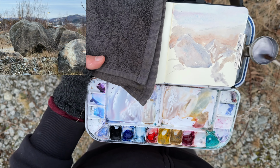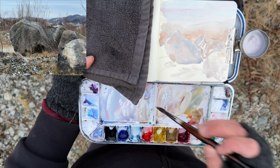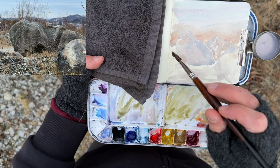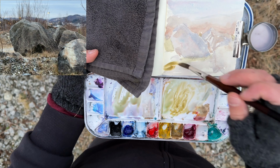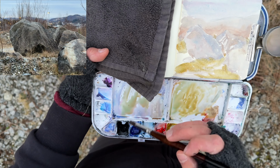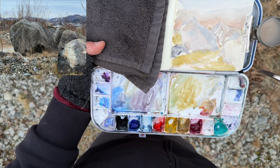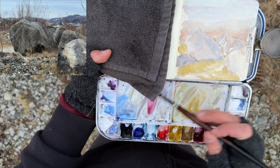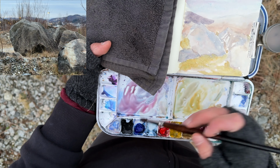There's so much to be learned from this pile of rocks that I've passed by several times, either walking or driving. I am just starting to understand the importance and the power of subtleties in painting. When I look at the people that I look up to, most of them have that in common, that their paintings, their use of color or value or both, is very subtle.